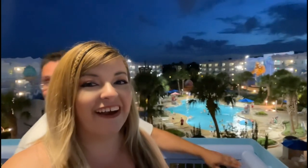So I have to say, something that I really like about Value Resorts is the theming. The theming is beautiful. There's always something aesthetically pleasing to look at. And no, I'm not talking about William. I'm talking about all of the cool artwork.